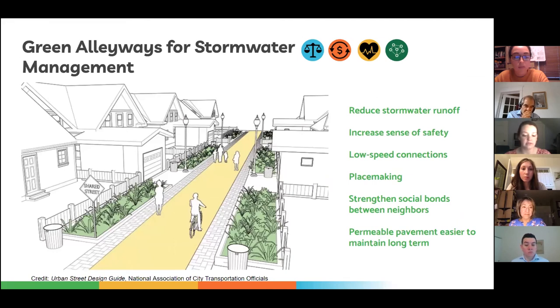Derelict alleyways have the potential to become environmental and community serving assets through their transformation into green alleyways for stormwater management. This mechanism can help manage runoff volumes, improve safety in alleys, act as low-speed connecting routes for pedestrians and bicyclists, accommodate parking, and can improve the sense of community and pride. Next.